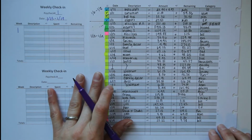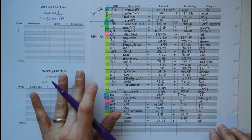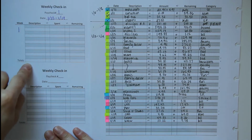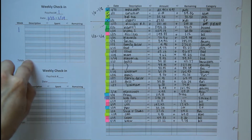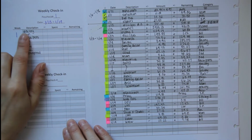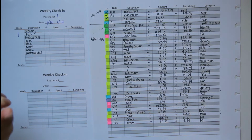And what I do when I'm coming to calculate how much we had spent for each category, oh, you know what? I didn't fill out my categories. Let me go ahead and do that off camera and I will be right back. Okay, there we go. Now I have all of my categories filled out over here for our variable expenses.